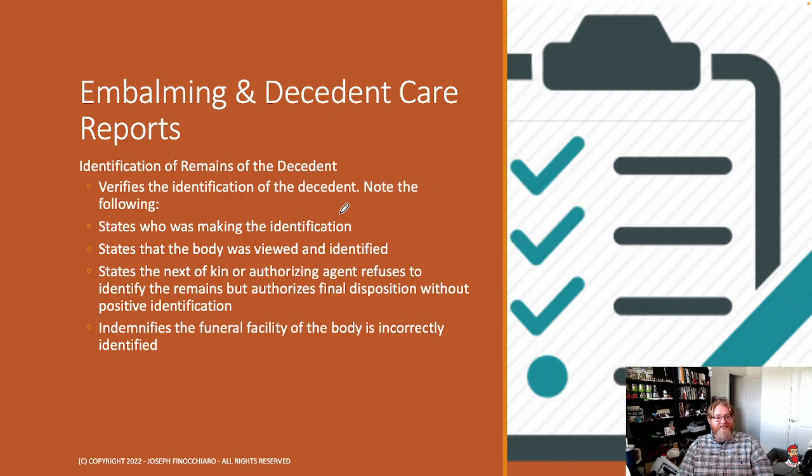Identification of remains of the decedent. It verifies the identification of the decedent. Note the following. It states who was making the identification. Was it a family member? Was it an agent of the family? Who was it? Who was the body that was viewed and identified? It also states that the next of kin or authorizing agent refuses to identify the remains but authorizes final disposition without positive identification, and indemnifies the funeral facility if the body is incorrectly identified.